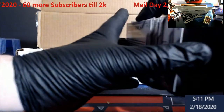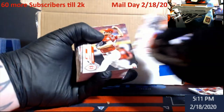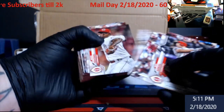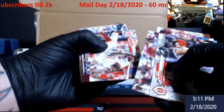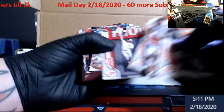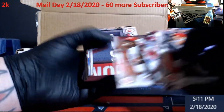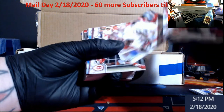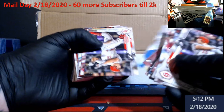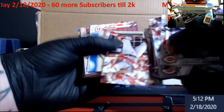So we already have a nice stack of Aquinos right there. But I'll tell you, this was a long break for anybody that ever wants to see five cases of Topps. Another Aquino. Another one. Another one. I mean, if he does well, once you spend $10 or $11 to grade him, it could be a pretty nice addition.